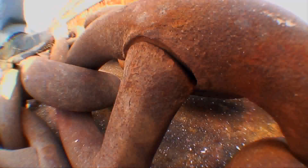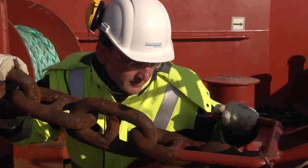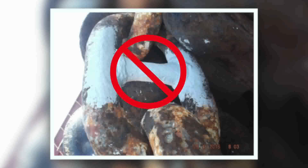If studs are lost or dislocated, the class society must be informed, and special precautions are to be taken during anchoring to reduce the load on the chain until the chain is replaced or repaired according to approved procedures to the satisfaction of the classification society. Here is an example of unauthorized weld repair of studs, showing that it is dislocated and welded on both sides.